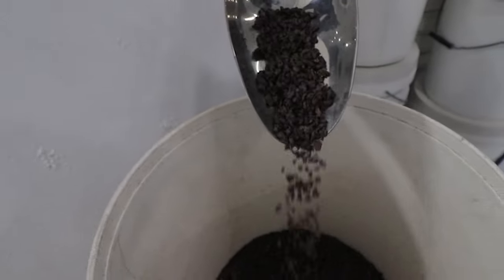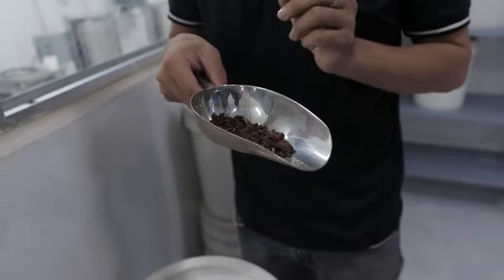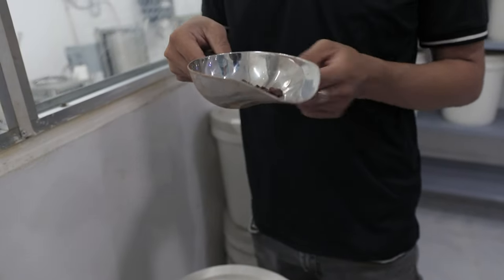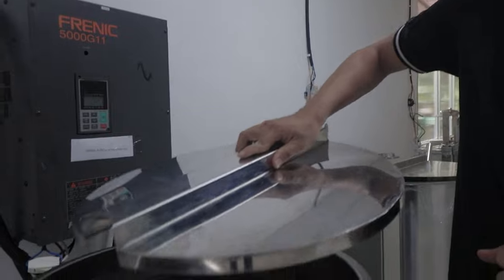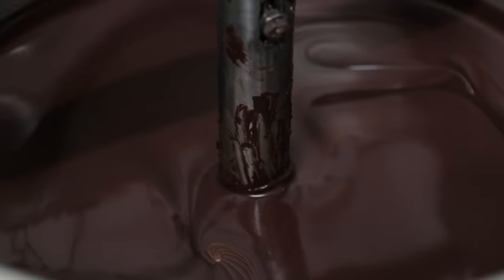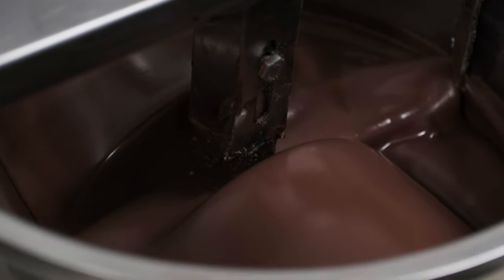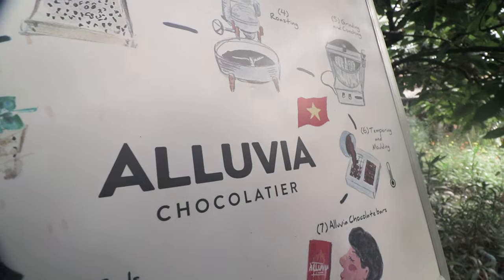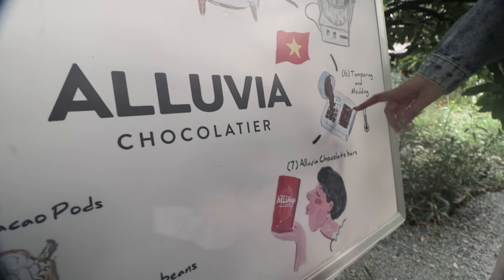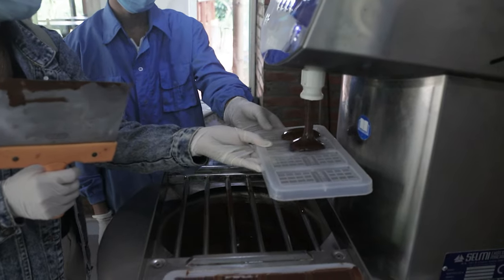The Vietnamese chocolate actually has a unique taste to it, which is that it's slightly more sour than the average chocolate that's produced around the world, thanks to the alluvium in the soil along the Mekong Delta. And now we were tasked with packaging the chocolate.